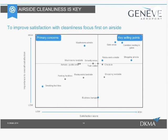Now, I'm not saying that you shouldn't focus on landside, because as we've seen in the example a couple slides ago, if you're making a negative first impression when passengers walk in the door because the landside facilities are dirty or aren't as clean as they could be, that will be damaging to your passengers' overall perception of your airport, because you'll be damaging their experience right from the second they walk in the door. So the idea here is, when it comes to cleanliness, make sure you focus on airside facilities first, but don't neglect your landside, because one negative impression of your airport can have a very strong negative influence on passenger perception of cleanliness.